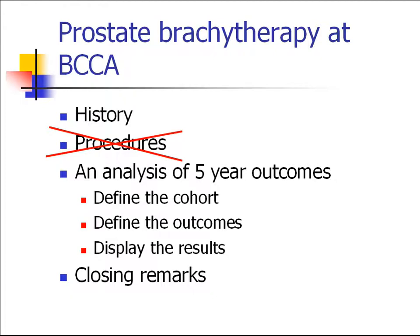The fact of the matter is that urologists do a lot of brachytherapy in North America, but only a radiation oncologist could actually love it, especially when you start talking about isodose contours and TG43 and gray and centigray and so on. So I'm going to leave that out and get straight on to an analysis of the 5-year outcomes. And I'm going to do that in a very straightforward way.